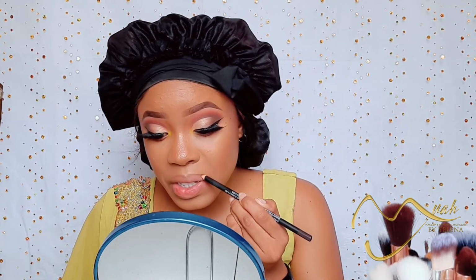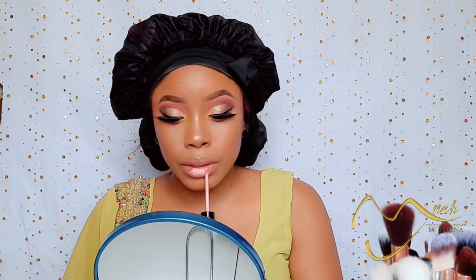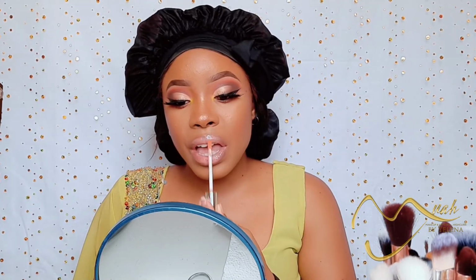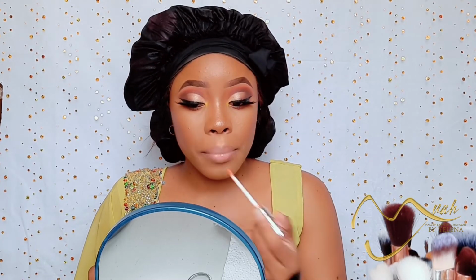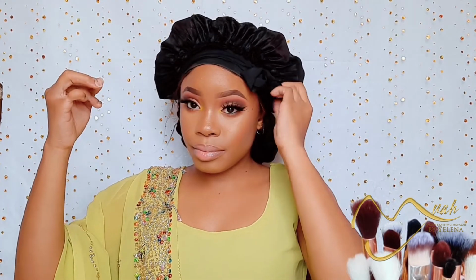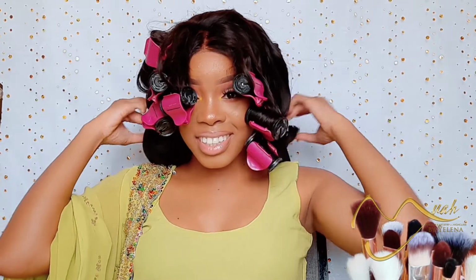I line my lips and I apply a very ashy lipstick. But don't worry, we're gonna correct that soon. I topped it off with lip gloss. Then I begin to get into the rest of this look. So I removed my fit band and y'all gonna see me, I curled my wig and you can see it's not really holding up well. I think one popped out, but small thing.